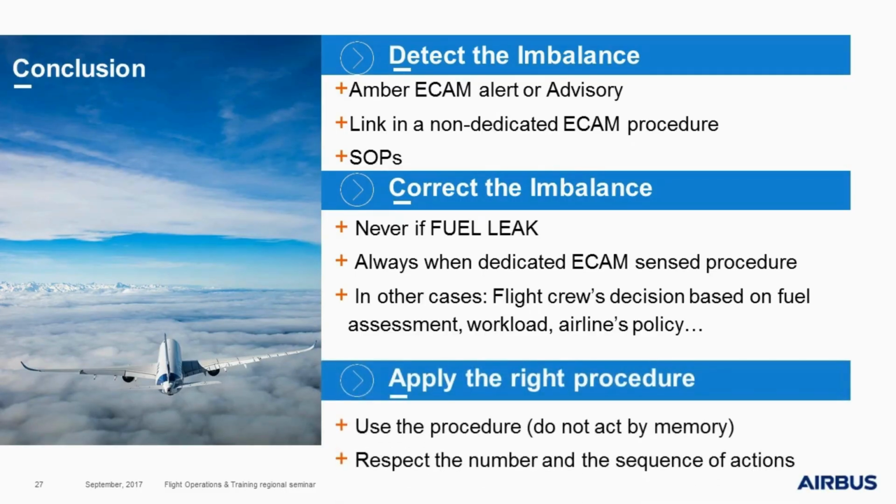If the decision taken is to rebalance, do not act from memory. Use the procedure on the ECAM or in the QRH. And finally, respect the number and order of actions.